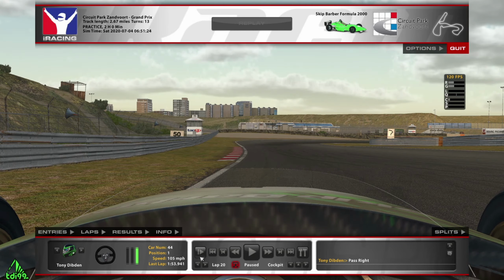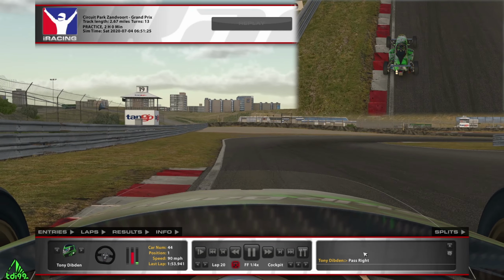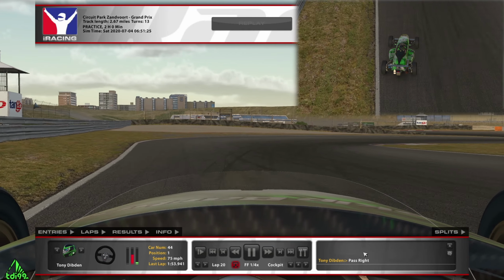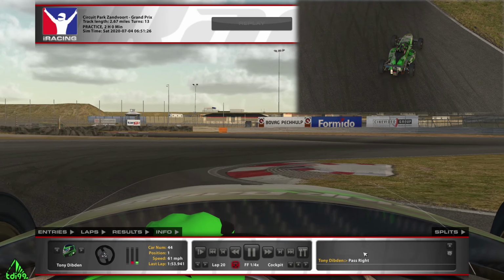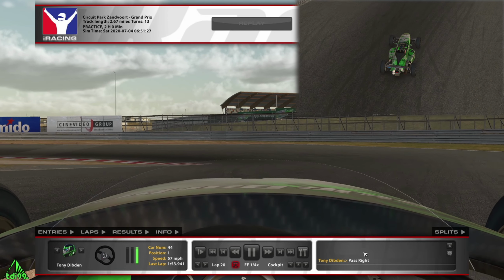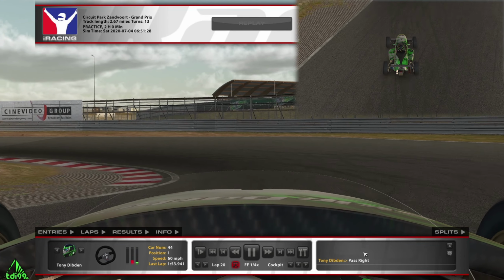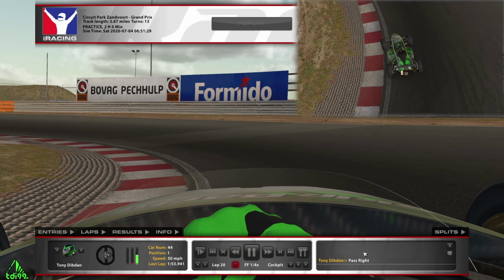So I will run that all the way through like this, because then you can see what the car is doing. Nice slow motion. Get the car turned in. Cut some of the curb. Back on the power to give us a little bit of acceleration. As we go down the dip, brake into first. Then roll the car in nicely.